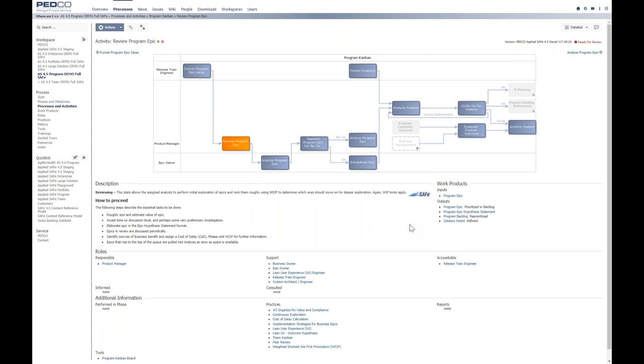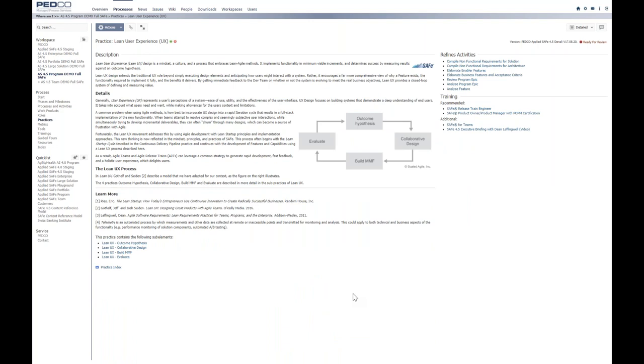It's a hypothesis that you would like to support and get feedback from your clients when you deliver that into production. Practices are supporting how to do that. So we've already looked into continuous exploration, but as I said before, there are additional practices like the lean user experience. So when I click here, you get the cycle for the lean UX, which is based on starting with an outcome hypothesis, and collaboratively design it, build a minimal marketable feature, and then evaluate the result as soon as clients are using it and you get any kind of feedback.